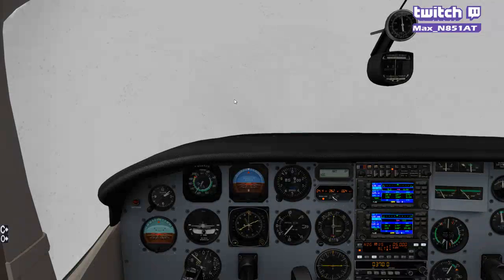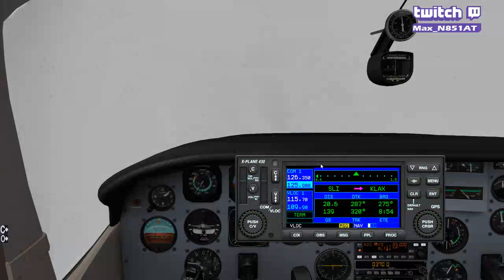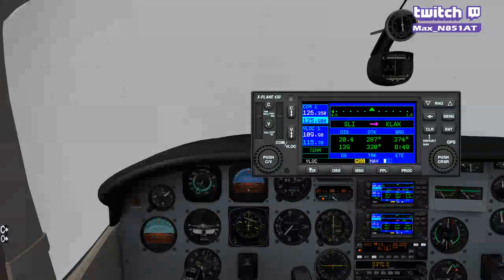Alright, so what we're doing now is we're rolling in a course of 251, because if we looked at the ILS chart before, 251 is our final. That's our final approach course. We'll go ahead and put in 109.9 on the nav. There we go, on the nav 109.9.